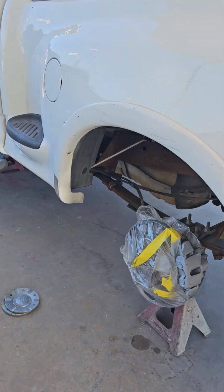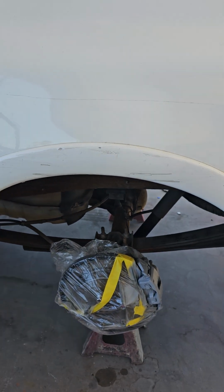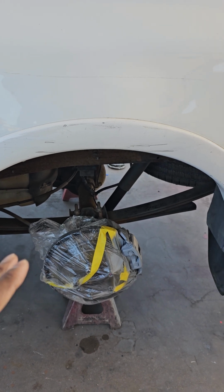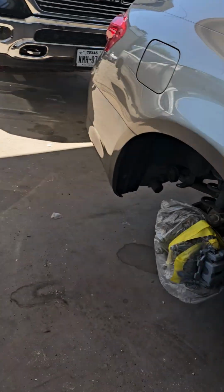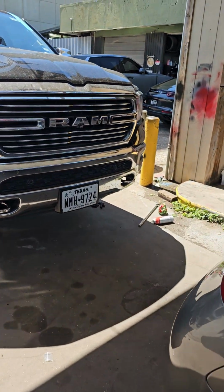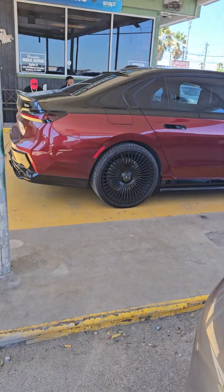Now, look at how we pay attention to detail, and we tape up and mask off the calipers to make sure you don't get any overspray. I mean, there's no overspray, okay, guys? It's going to have a factory look, but we specialize in doing luxury cars and any type of car.